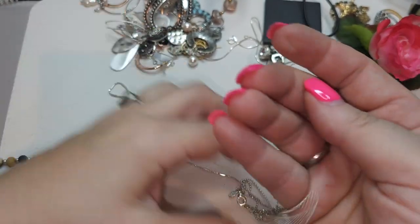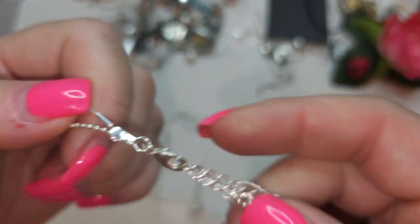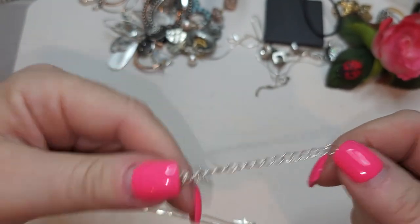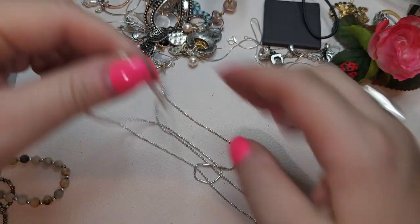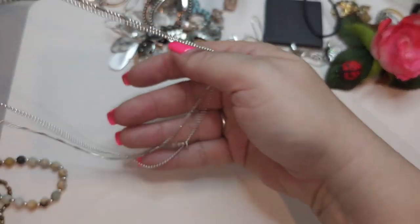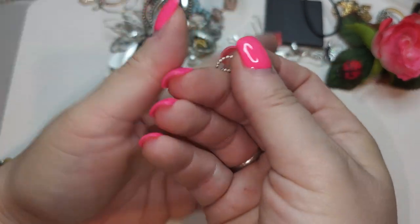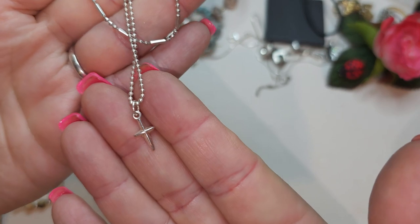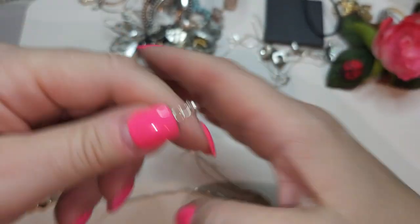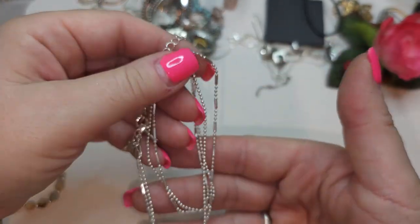Silver tone necklace, looks like also Premier Design. Yep, Premier Design. Two stranded necklace with an extender, different chains, but on one of the chains there is a very tiny pretty cross. Let me turn around so you can see the cross. Tiny, very elegant, pretty cross. All right, two stranded Premier Design chain necklace.